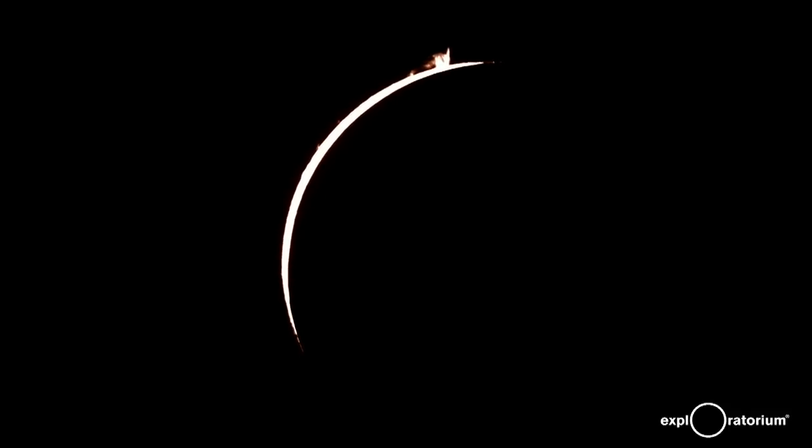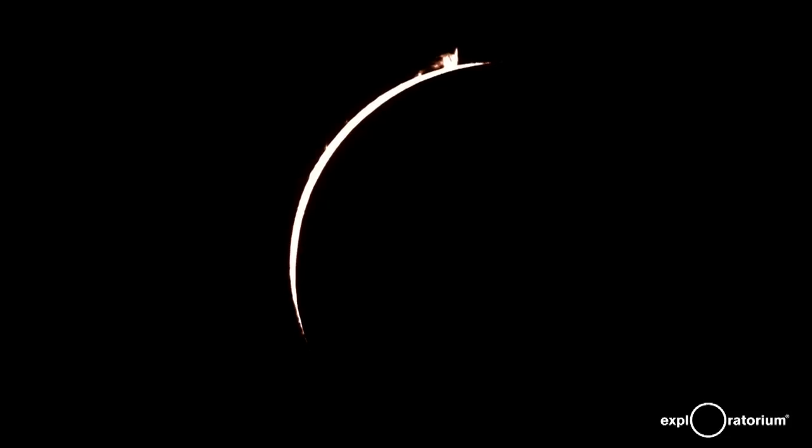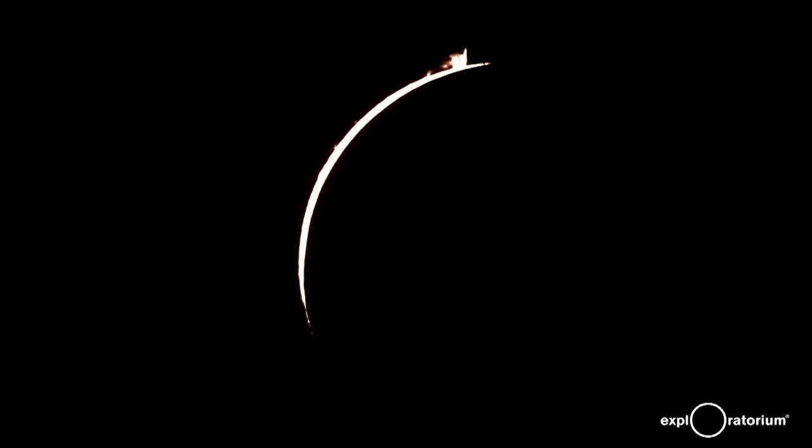If they're this excited by the arc of the sun, wait till they see totality. I know, I can't wait. I'm having a hard time being patient. I want to speed up the sun. The shadow is moving across this pole at 1,000 miles an hour. Right, we're getting very near the darkest part of the shadow.